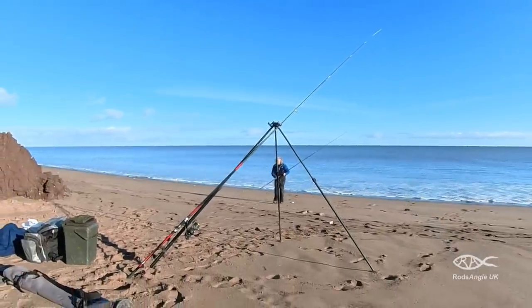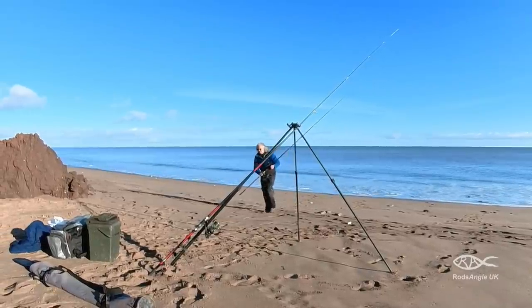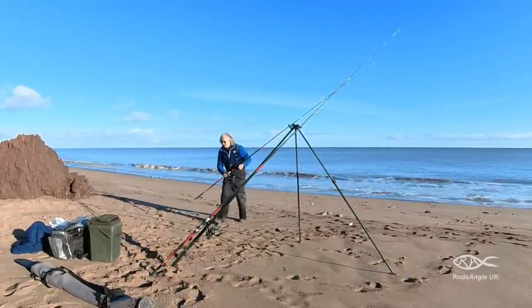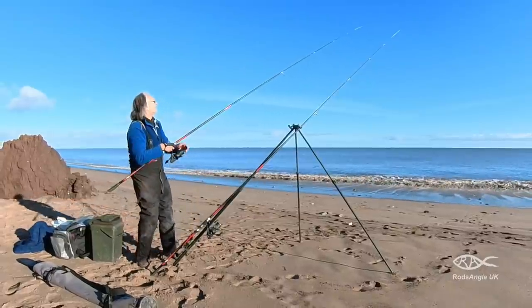I've arrived a bit late, with about an hour and a half before the top of the tide, so I've set up quite a distance away from the water's edge. There's also a ledge in the cliff above me that I can climb onto if the water reaches the cliffs.